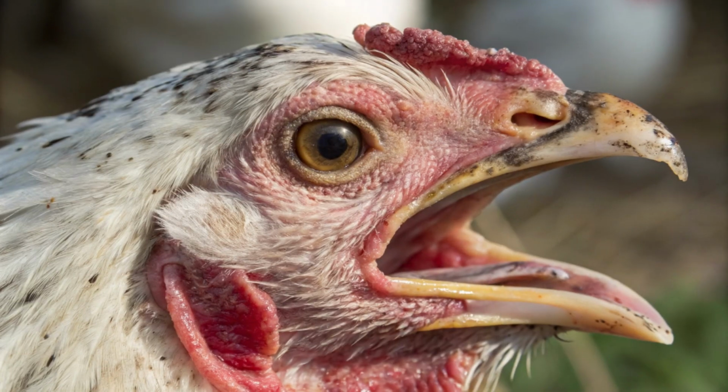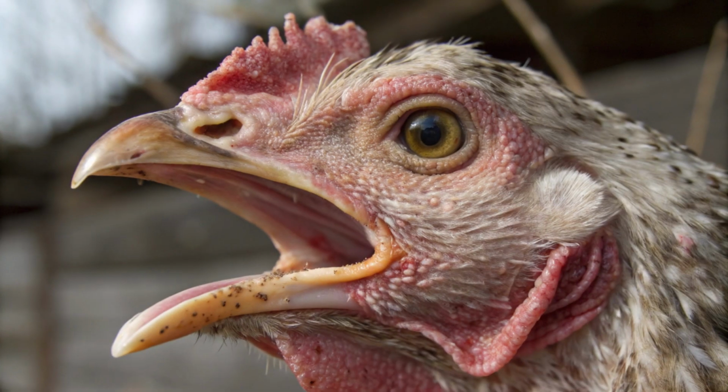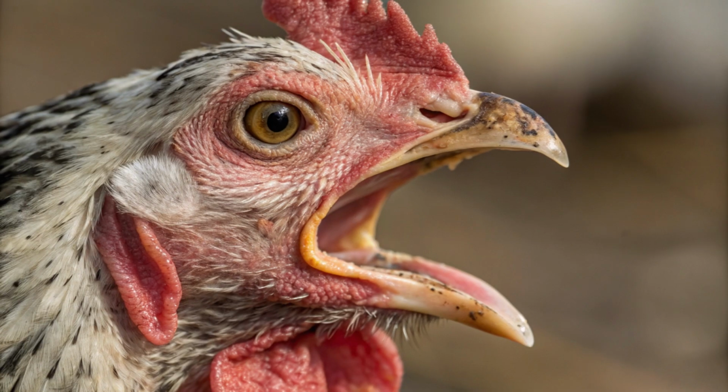Right. But if insects are the main spreader, what about bird-to-bird contact? Does that play a role? Oh, absolutely. Direct contact's a big one. And just like with other contagious things, any surface can be contaminated. Feeders, the water, even the coop itself, everything can become a breeding ground for the virus.